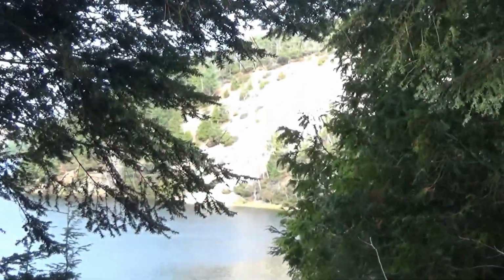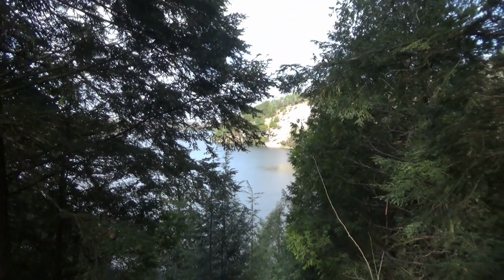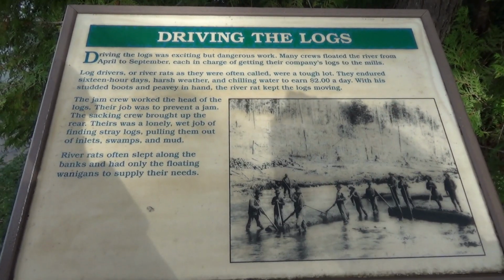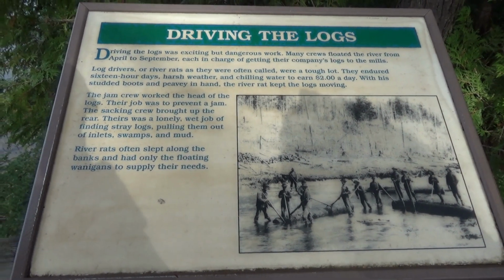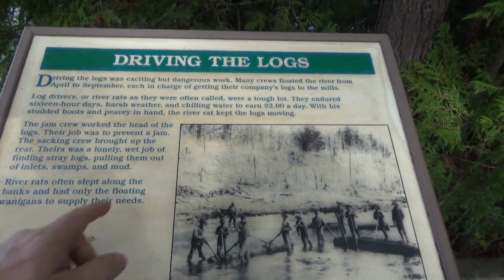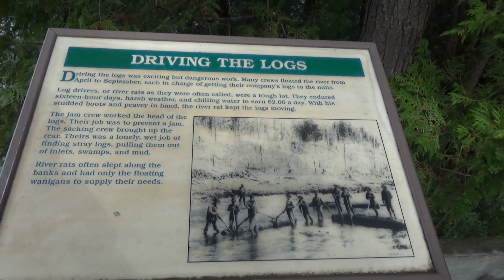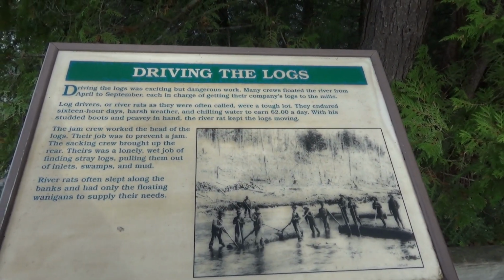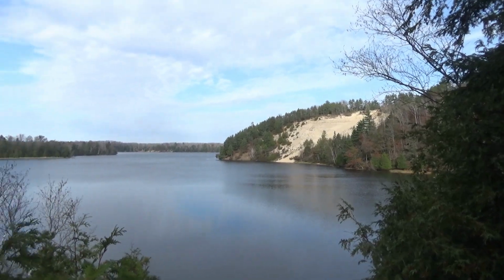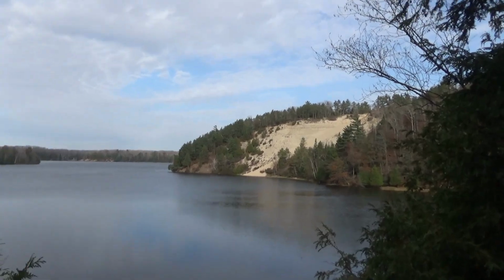Wow. I told you, look at that, so much nice sand. Steep sand. That'd be fun to slide on. So the river rats drove the logs from April through September, their own company's logs to the mill, and they worked for $2 a day. Nobody will do that today. Guys, look at this view. Wow, that's pretty. What a day. I'm going to get a photo of that.